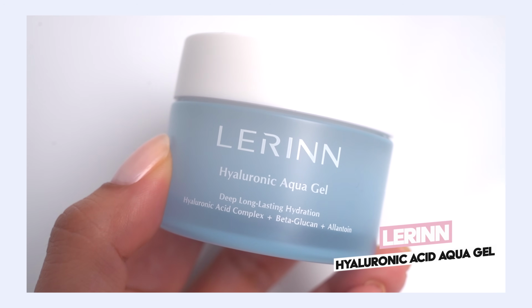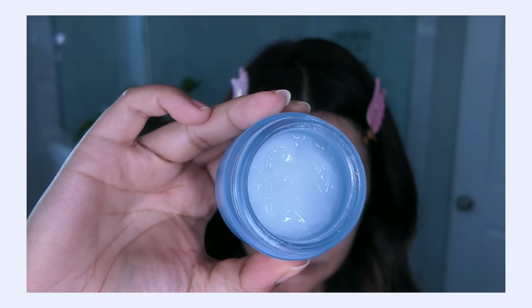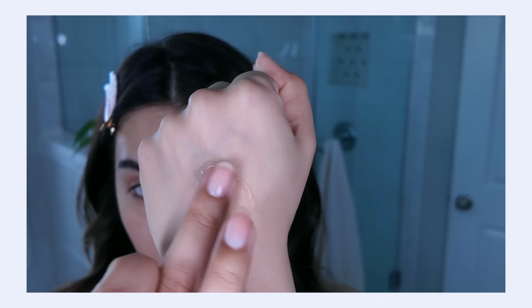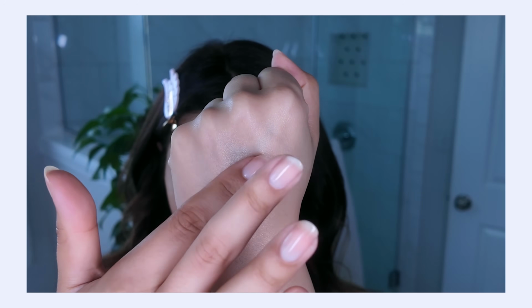This is the Lerinn Hyaluronic Aqua Gel, and this is a really great example of all 4 steps that I just laid out. It really helps to cool and soothe your skin. It helps to hydrate the skin, repair, and moisturize. This is one of those rare hyaluronic acid gel moisturizers that's not too thin and not too sticky. You know, I'm very picky about this type of texture, especially when it comes to gel textures for the summer. Sometimes they're just too thin and they don't protect your skin or moisturize in the way that you need it to. And then other times they're just really overwhelming. They're really sticky and thick. And this just really strikes a beautiful balance.